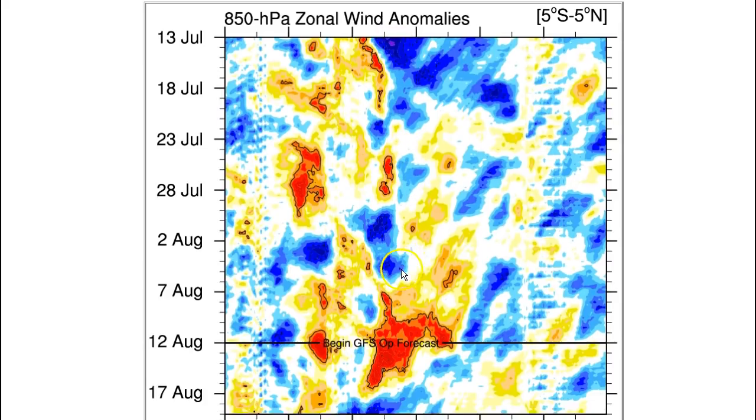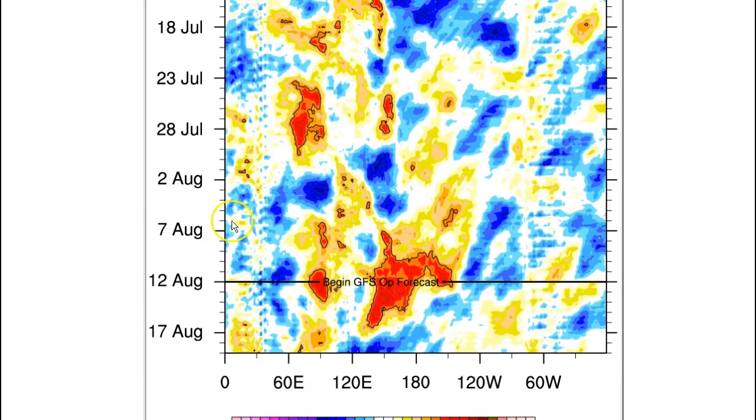But what really jumps out here, starting right about here, August 6th, look at this. Yellows and oranges, westerly anomalies, filling the Kelvin wave generation area and building. Right now, it looks like we're almost in like a mini westerly wind burst. That is good. That suggests the active phase of the MJO. And it's supposed to continue for about another 6 days or so, then fade, and then back to some form of weak easterly anomalies. So things are looking pretty positive right now.